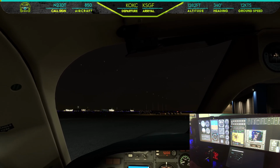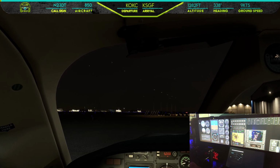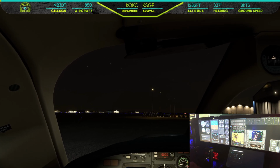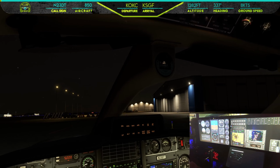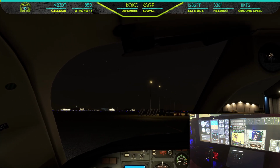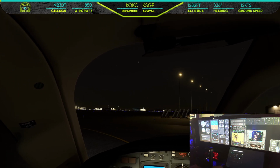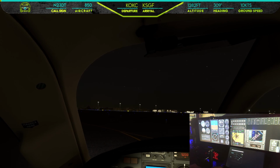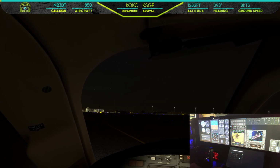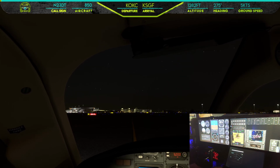Could you spell that? You said you wanted the RNAV Zulu approach, right? Or the RNAV Yankee, or 35 left. Alright, clear to Will Rogers Airport via direct Cupta, cross Cupta at about 5,000, cleared RNAV Yankee, runway 35 left approach. And we've never flown this airplane, so we could have a little bit of fun.